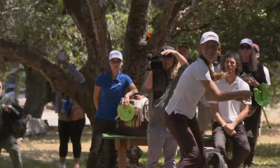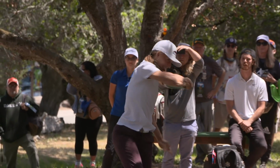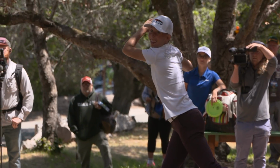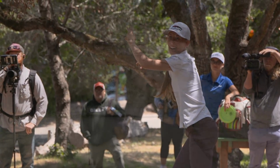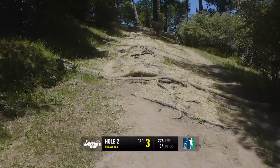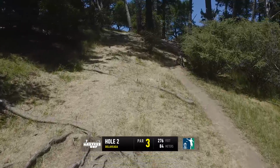So we still got quite a battle here, even though Paige is up by 3 and she's got a fairly substantial lead over Katrina and Maria. Anything can happen out here. One hole you can get a 3 or 4 stroke swing. So stay tuned as we continue on these next 23 holes on to hole 2.